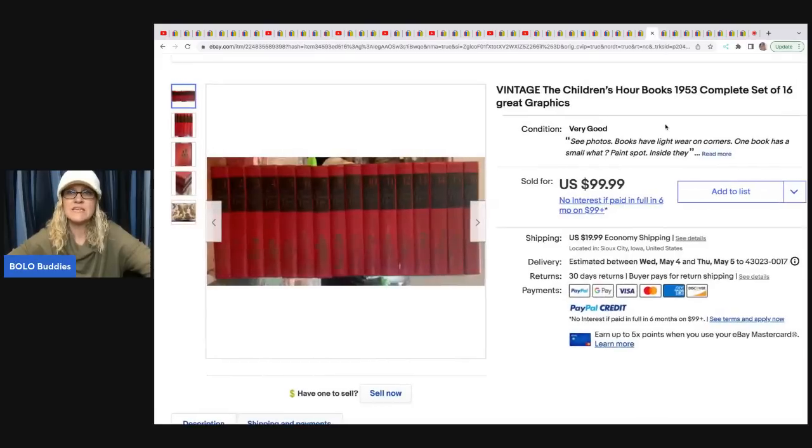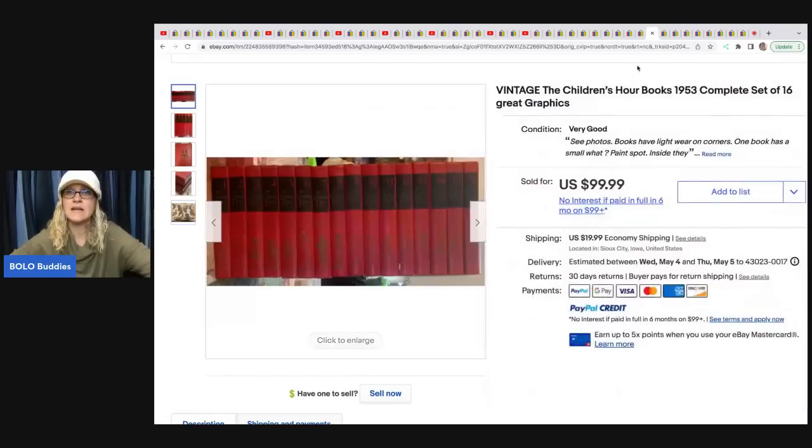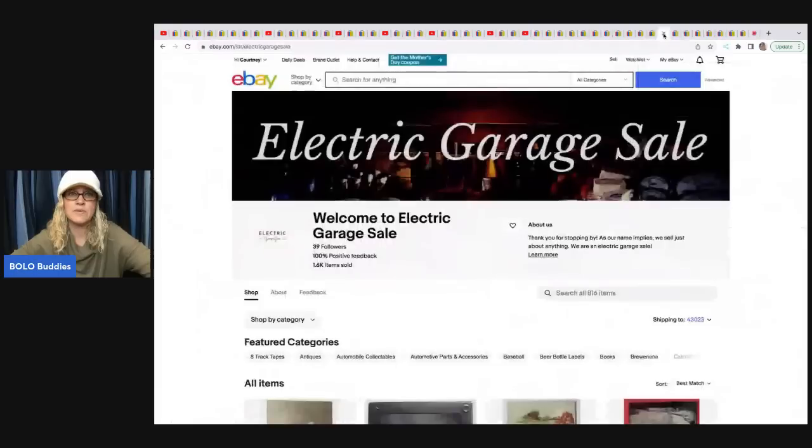The next item are these vintage The Children's Hour books from 1953, a complete set of 16 with great graphics. And you can see here she's got a photograph of one of the pages. She got this at a high bid auction for $10 and she sold these for $99.99 plus shipping.